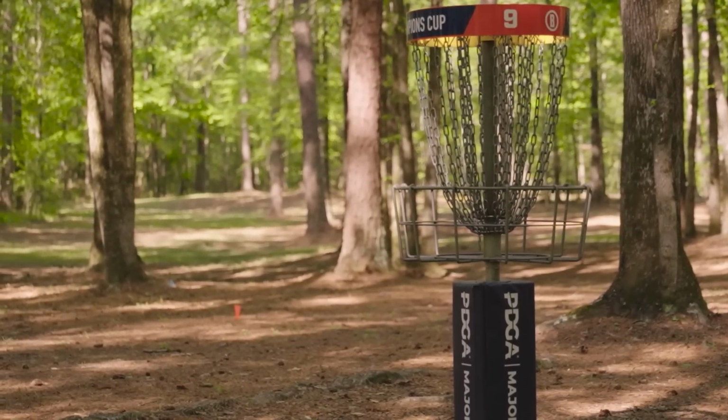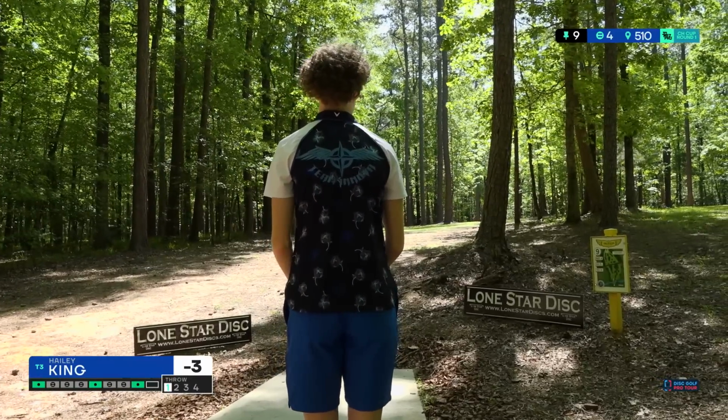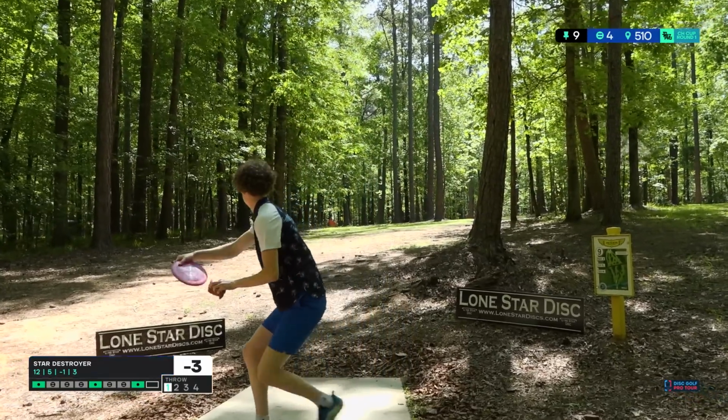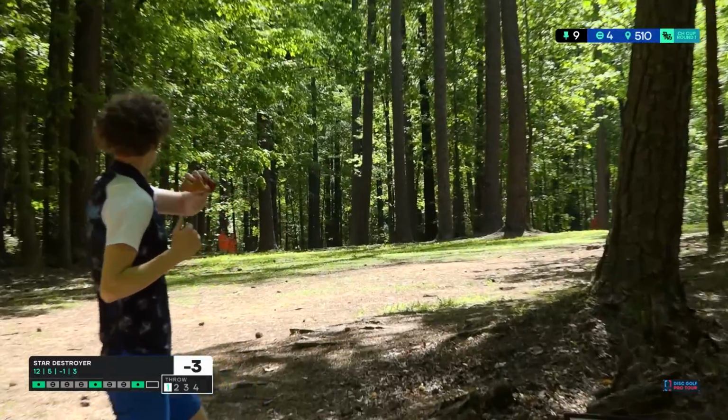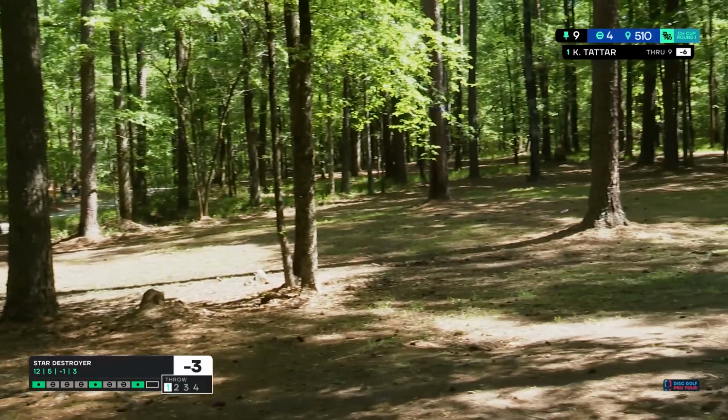It's definitely tight on the approach. The distance isn't really the problem, it's just the trees. Also, what would you think is the most common mistake? Like early left into those middle trees? Yeah, I think so. That is smoked. Wow.